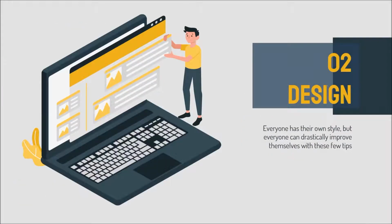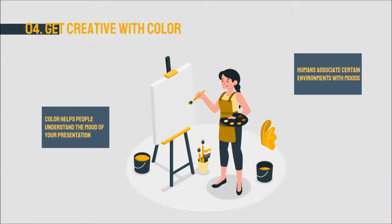Design. Everyone has their own style, but everyone can drastically improve themselves with these few tips. 4. Get creative with color. So color actually helps people understand the mood of your presentation, and humans associate colors with certain moods and environments.